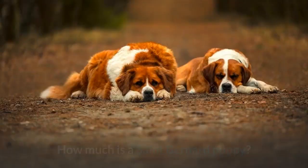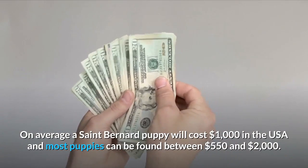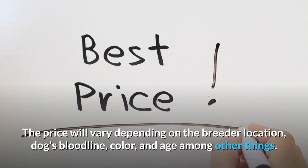How much is a Saint Bernard puppy? On average, a Saint Bernard puppy will cost $1,000 in the USA, and most puppies can be found between $550 and $2,000. The price will vary depending on the breeder, location, dog's bloodline, color, and age, among other things.